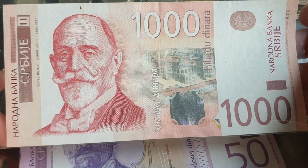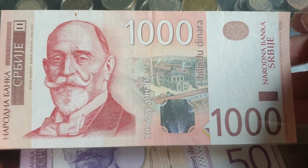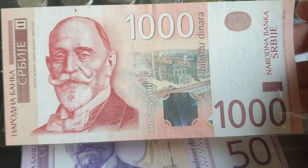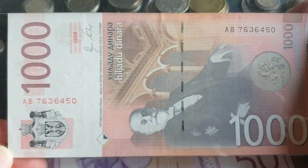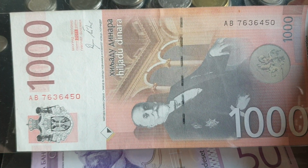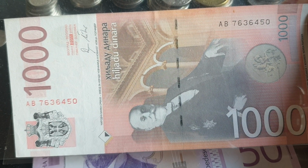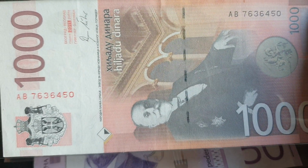I would say you probably won't, because the value is high and the wages are not the same as Australia. They're quite a lot lower. And this one is printed in 2011. There's a 2014 print for this one, but that's it. So Serbia doesn't print notes every year. They print them probably every 5 years, I would say, based on the 2006 being the year before that, so that's about 5 years.